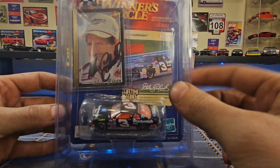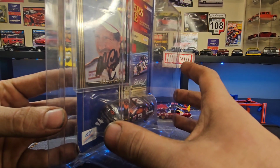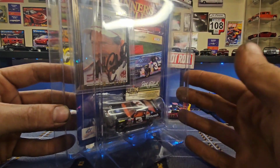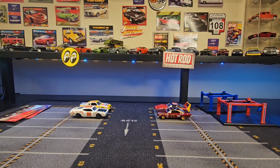So I'm going to go ahead and pop this open real quick. This is all in like a sealed case. I did buy the trading card and the car separately to put in this case together. But I'm going to go ahead and pop this open for you guys so we can take a look at everything individually.